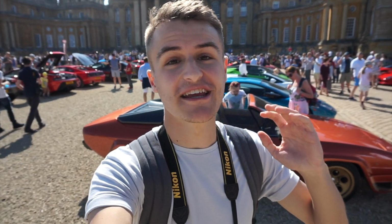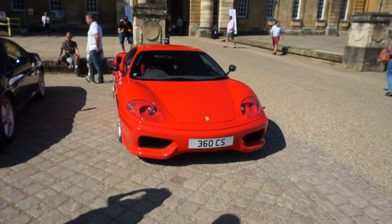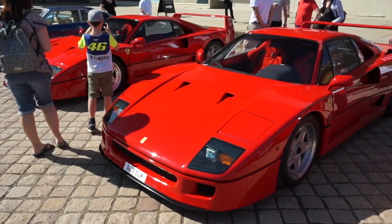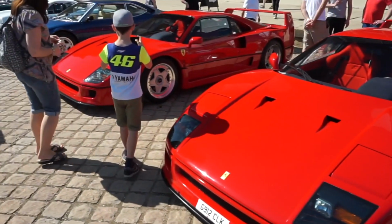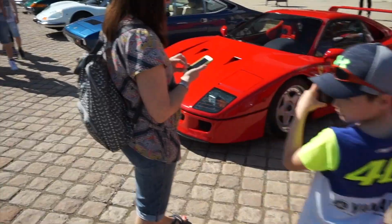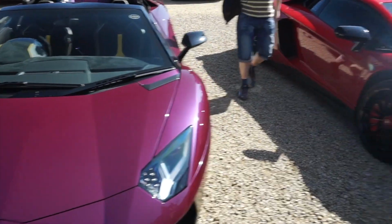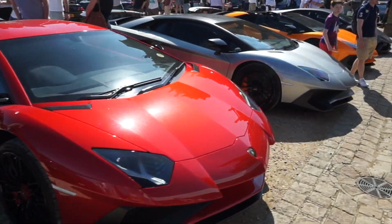I do apologise for any loud noise or music in the background of this paddock, but this one's an Italian paddock. It's got a lot of Lambos and a lot of Ferraris, and there are some pretty special ones here. So the first car, Challenge Stradale. These things are awesome. And obviously what event isn't complete without not one, but two Ferrari F40s. It's crazy. We've also got the luxurious cars, old Aventador SV Roadster sat next to a load more of them.